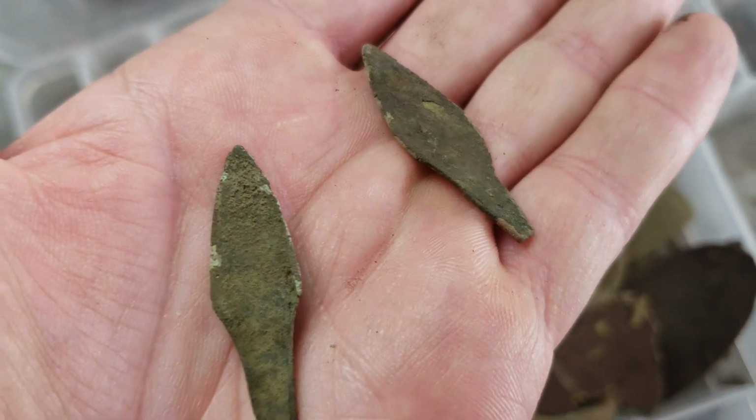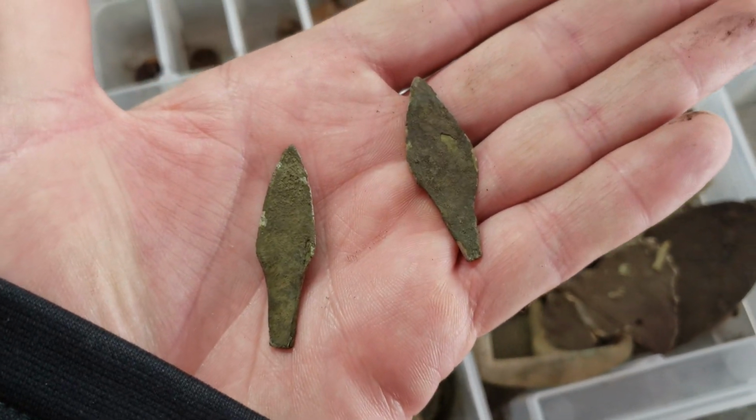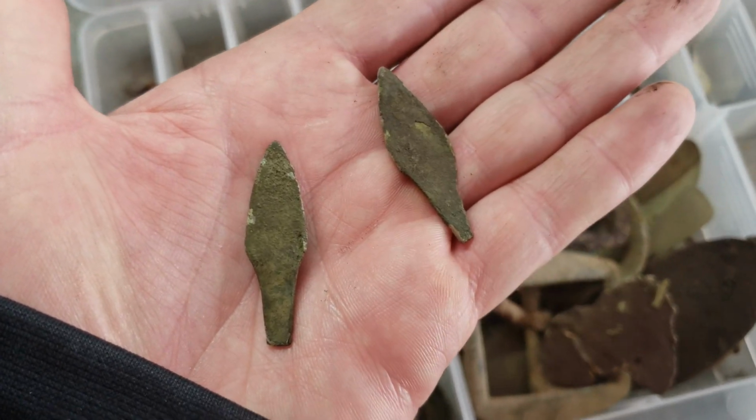It's hard to see on the camera. Definitely made out of copper. Nothing like the trade arrows we found at our colonial site. These were within half a kilometer of that site, but they're completely different.